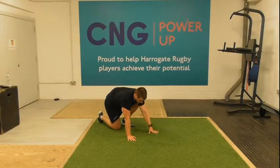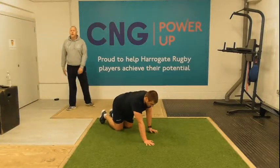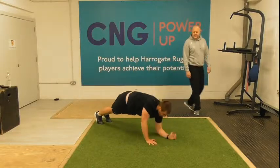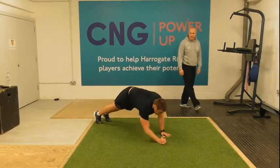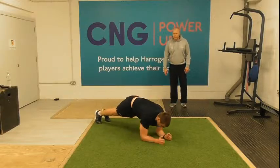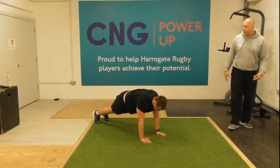Nice and steady. We're going in. 5, 3, 2, 1, down the plank, down the plank. That's it, keep it working. Doing well. Excellent, mate. That's a great rhythm. That's it, at home, just trying to get into a rhythm. We're going up and down, up and down. You control the rhythm, you control your momentum.